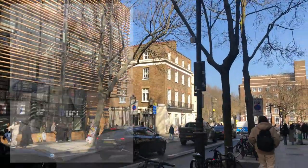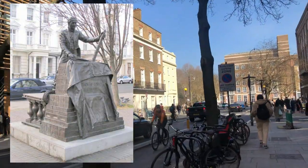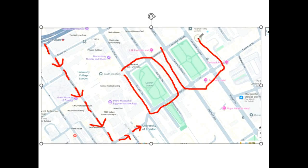So Gordon Square, which we're walking towards, was developed by the master builder Thomas Cubitt in the 1820s, and as we keep walking, we'll walk past Gordon Square and then into Tavistock Square, and so they were built as a pair. So Tavistock Square is just a block away from Gordon Square and has the same dimensions.